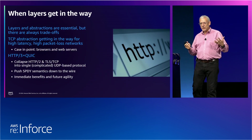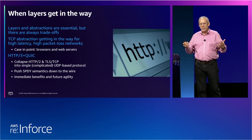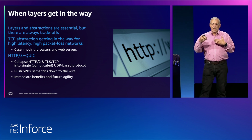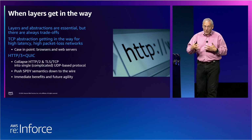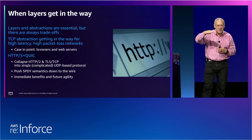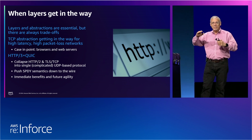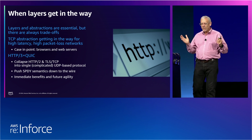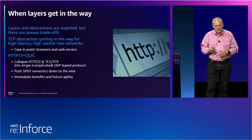We have to use layers in this industry, right? Very few people write machine language. We all use compilers. We've noticed recently the difference between a processor architecture and the microarchitecture because of all the side channel issues that have arisen. The processor promises to do a whole bunch of things, but actually it does a whole bunch of other things, but maintains the promise. All those layers are necessary, they're everywhere, but sometimes they get in the way, and this was a great example.